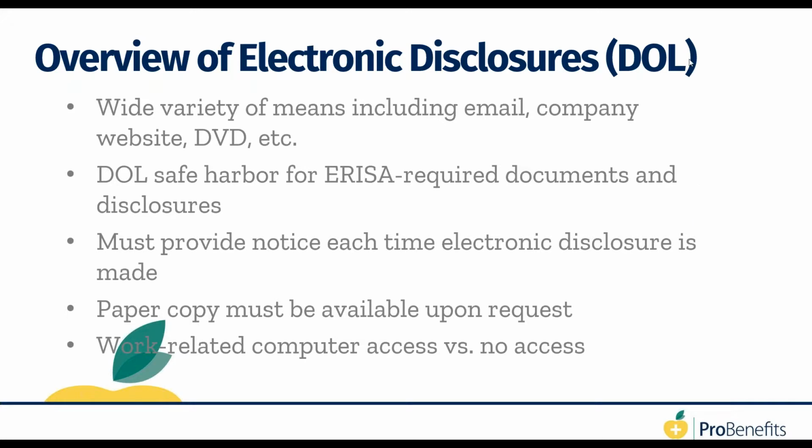So there are a wide variety of means that you can use to provide electronic disclosures, including email, your company website, DVD, etc. There's no prescriptive means that you have to use to provide them. And again, it is a way that you can provide these ERISA required documents and disclosures. You must, however, provide notice each time an electronic disclosure is made, whether you're making it by email or your company website. It has to be a prominent notice to the participant that you have sent something electronically, and it must include the right to request a paper copy. And if someone requests a paper copy, you must provide that upon request.